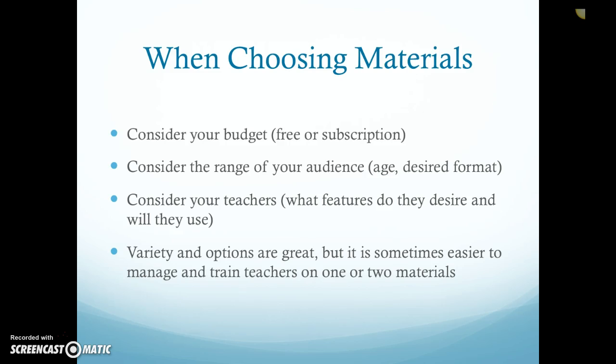All right, so last considerations when choosing materials, you'd have to consider your budget. Do you have a budget to purchase a subscription application, or a subscription to print resources, or is free more what you're looking at? Consider the range of your audience, elementary, middle, or high school, and then the range of students that are going to be using it at your school. And also use that range of your audience to help you decide what format you want, whether you want a text-based, a print-based, or an online-based material.